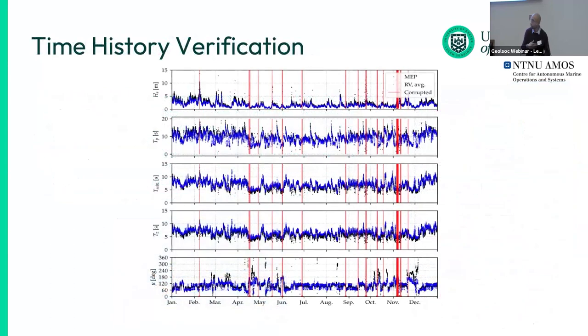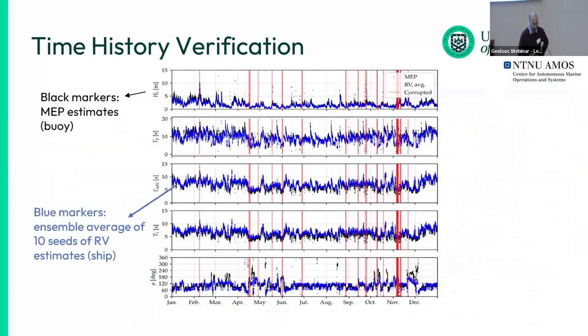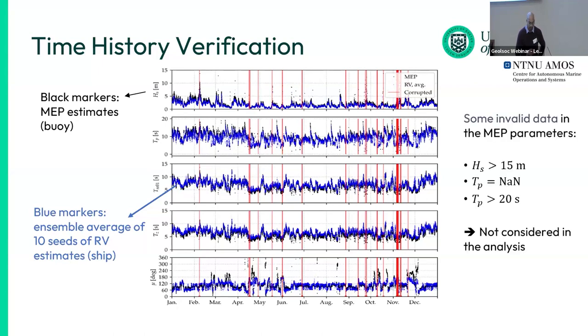So to start with, we just simulated the vessel behavior and validated that against the buoy at the same conditions. Here the black markers show the buoy data, and then the blue markers show an ensemble average of the ship estimate of each of these. And we filtered out a few things where there were some clear errors. So wave heights above 15 meters or undefined long periods were removed from the analysis just because those were clear errors.